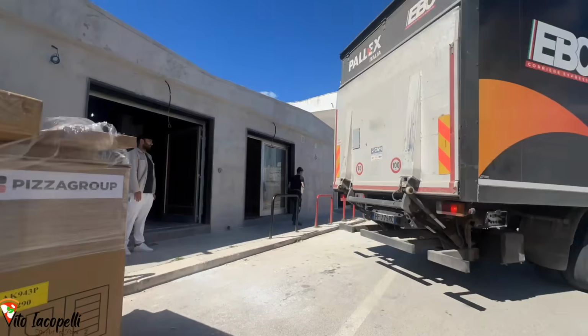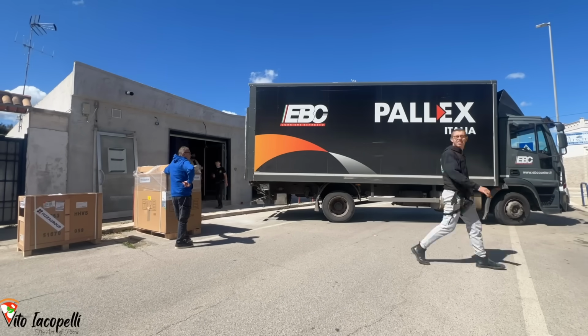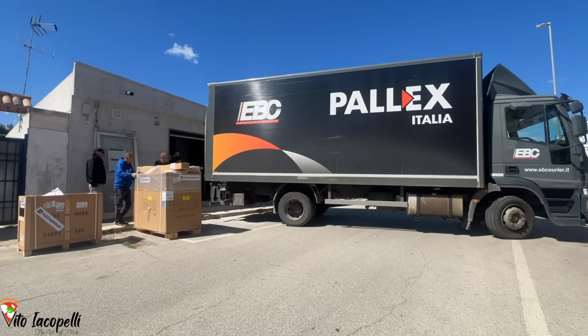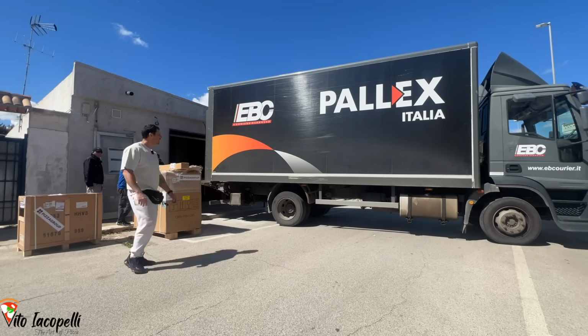Right, we're blocking the street here, like you saw. We're trying to get this oven inside, Italian style. Illegally, we block the street.